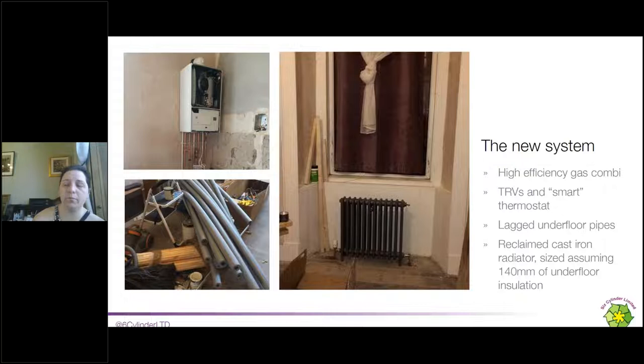So it all went in insulated. And I remember when the boiler engineer came in, he said, no way do you have a chance of heating this flat with radiators that small. And I can tell you it's nice and cozy in this flat now that the rest of the works are done.